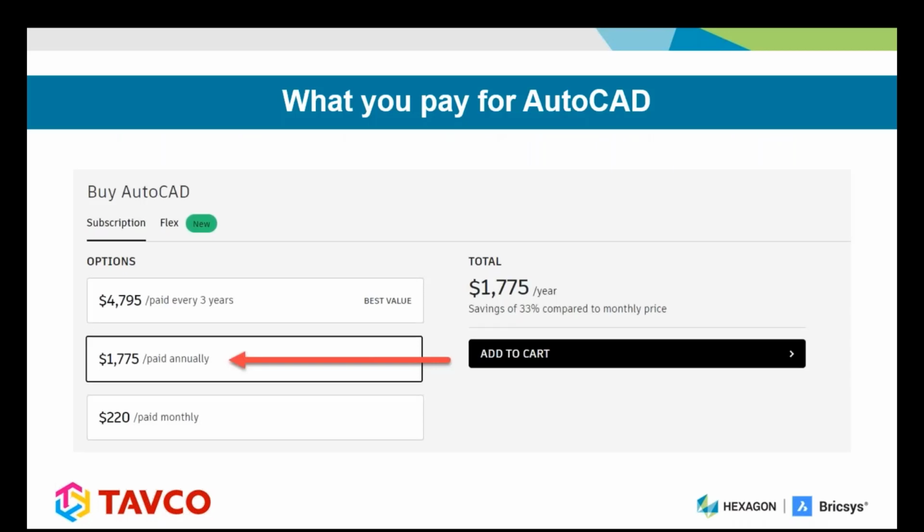Now, this is a snapshot of what the AutoCAD subscription is, taken right from the Autodesk website. So you can see that it's subscription only. So you're paying this amount every year. Now, full disclosure, we are looking at the full license of AutoCAD here, not AutoCAD LT. And right off the bat, they're giving you 3 different options. You can pay upfront for 3 years, pay annually, pay monthly. And then they also have this token program, which is the other tab up there, which has been around for a while, reserved for large enterprise accounts, but they're kind of making that available to everyone.